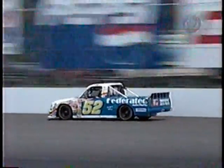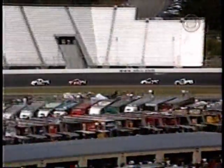Schrader in white and blue, the leader. In red and black, Greg Biffle running in second. Chevrolet out front and Ford in second and third. Kurt Busch is also in third place, just behind team trucks there. Let's go to Dick Bergman.